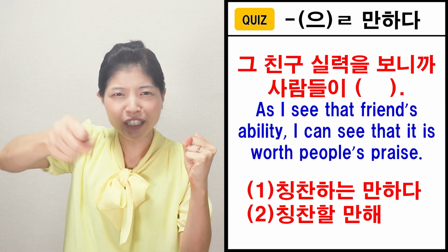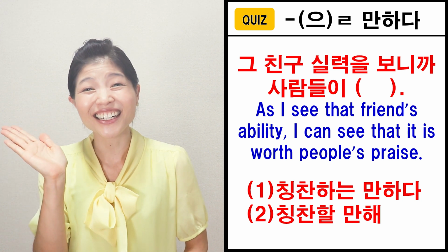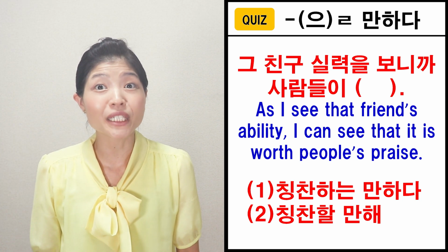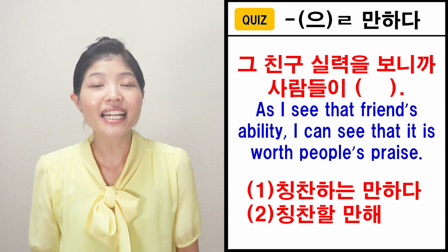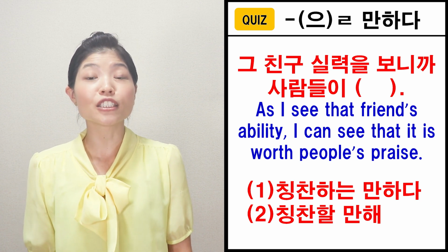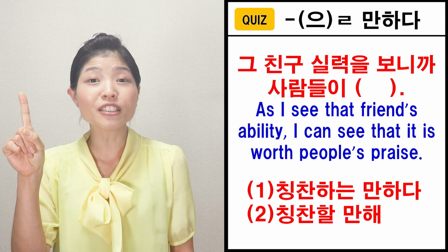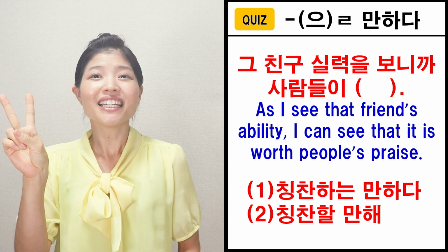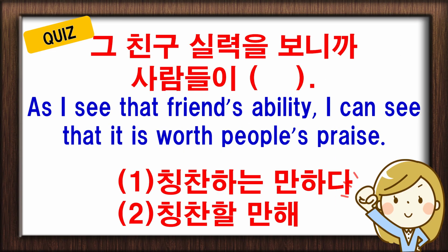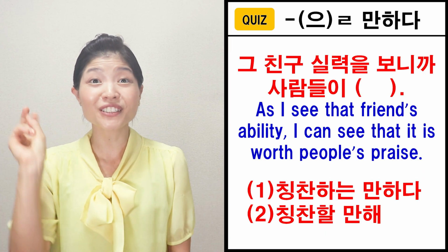Then let's deepen our understanding with some quizzes. Which one is the correct answer? 그 친구 실력을 보니까 사람들이 As I see that friend's ability, I can see that it is worth people's praise. Number 1, 칭찬하는 만하다. Number 2, 칭찬할 만해. The correct answer is number 2.